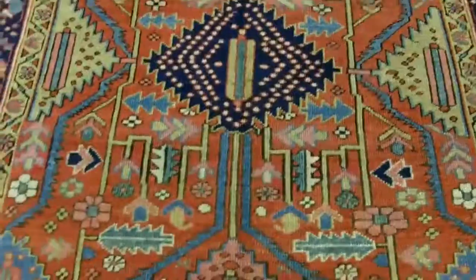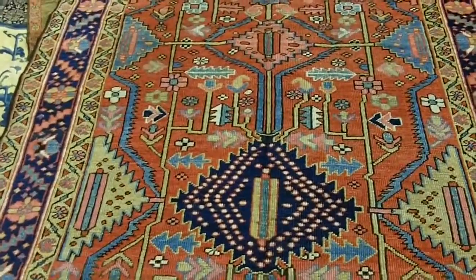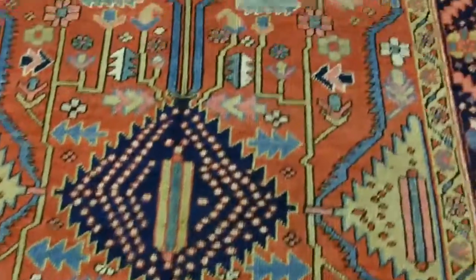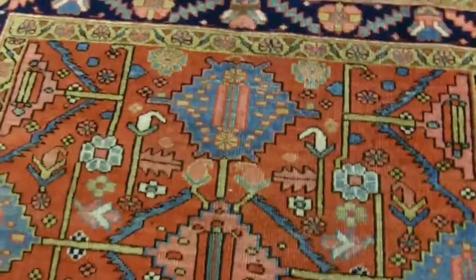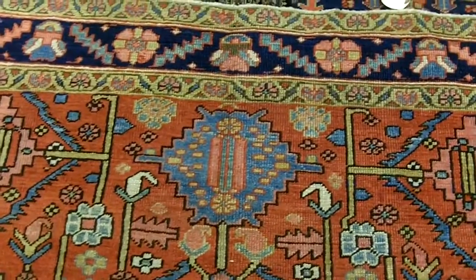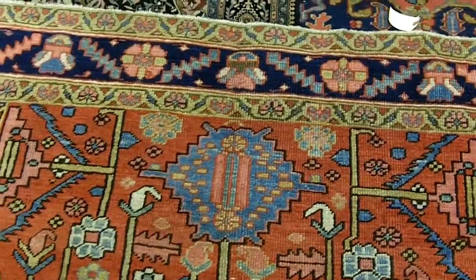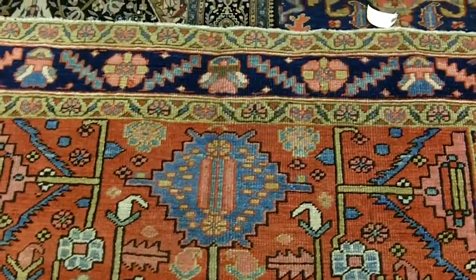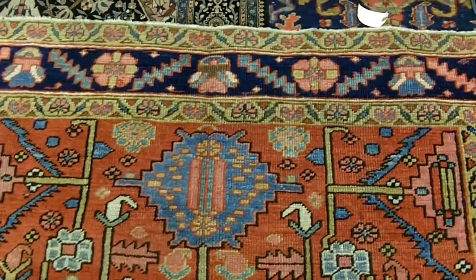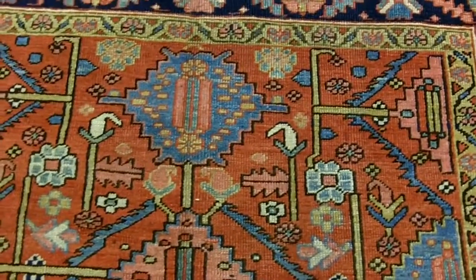Now as we look at the field, we can see the medallion is very, very different than what we traditionally see in these. So this is not at all your usual type. Looking it over, this is a coarser Heriz. It's more towards the middle of the spectrum. As I've said before, rugs from the greater Serapi, Heriz, Bakshish region can range from as little as 25 knots per square inch on up to close to 100 knots per square inch. This is more in the middle range. This isn't the coarsest, but it's not nearly as fine as some of the others.